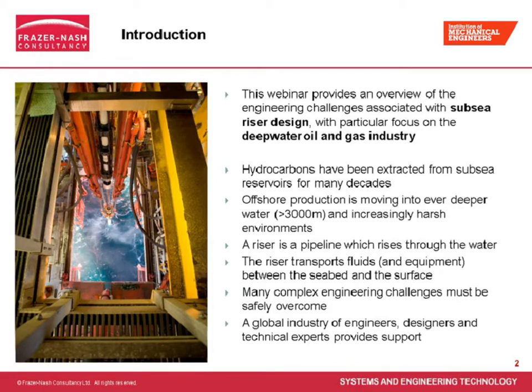The offshore industry is not new. We have been extracting hydrocarbons from subsea reservoirs for many decades. However, offshore production is now moving into ever deeper water and increasingly harsh environments. The hydrocarbons are brought from beneath the seabed to the sea surface inside a pipeline that is known as a subsea riser. The riser is used to transport various fluids and also equipment between the seabed and the surface. This sounds straightforward, but as I will show you, there are many complex engineering challenges that must be safely overcome.